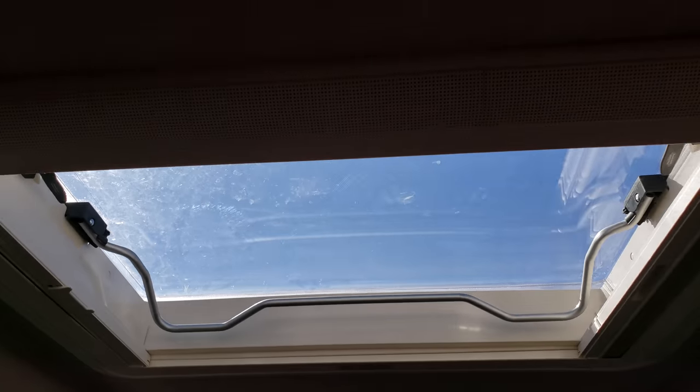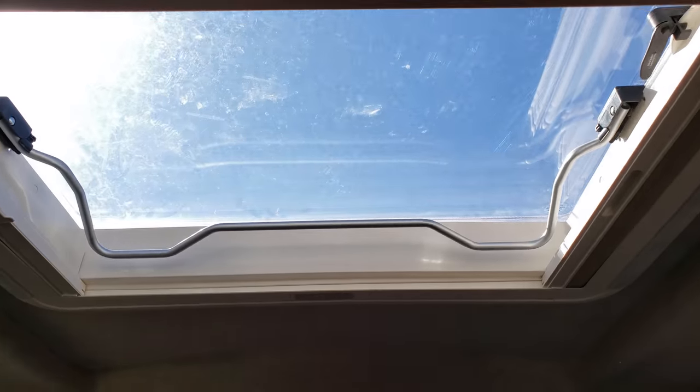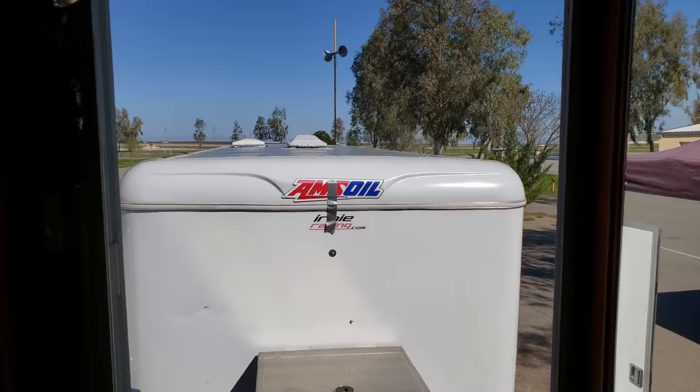This is what I was talking about, guys, my skylight. So yeah, I finally sat in bed and opened up the screen to discover a hole in the outside layer. I was not impressed.